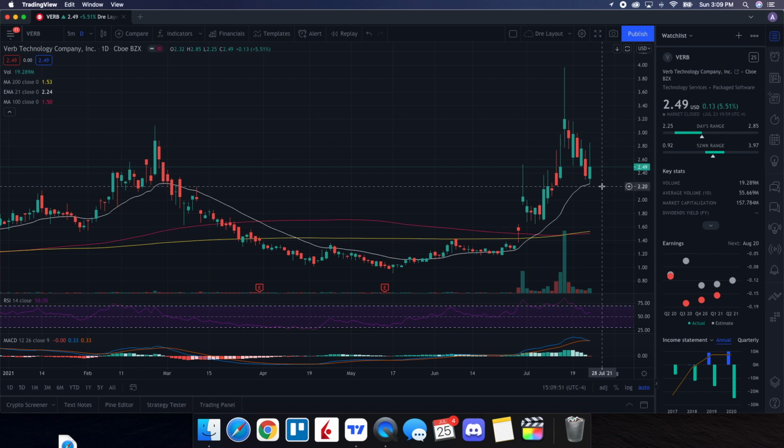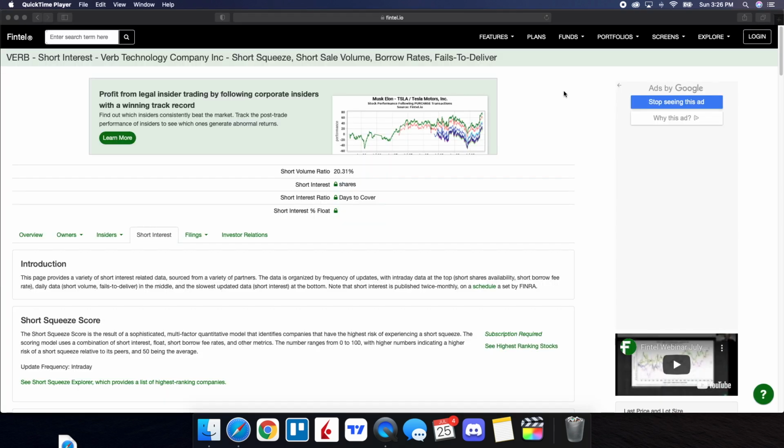So as far as overall how things are looking for Verb in general, as long as it stays above the 21 day EMA, which is one of the things I love to look for, then I'm definitely seeing some continued strength, and part of the reasons why I'm going to continue to keep it on the watch list. But do keep in mind of the fact you want to make sure before you get into the play whatsoever, you have confirmation. So we're going to take a look at the short interest information for Verb.